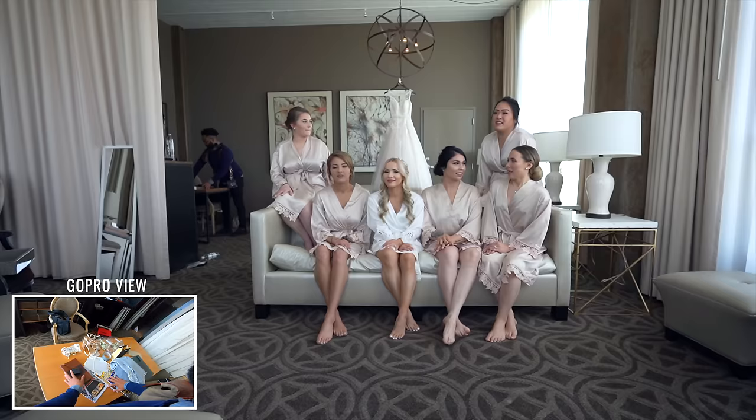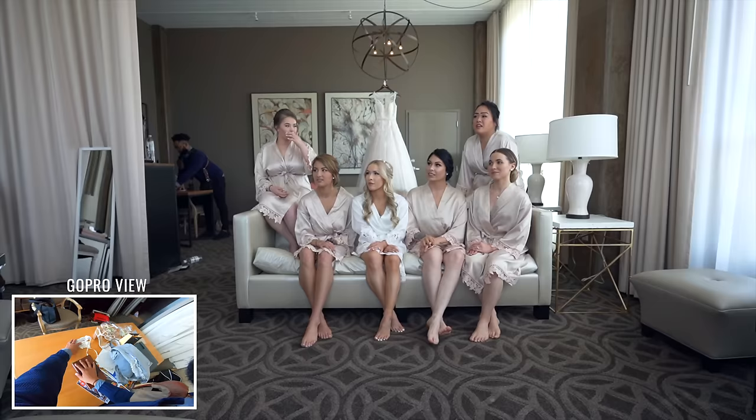Again, make sure you focus on all the details in the room. All those bags and random mess were going to be in the back of my shot, so I had to go ahead and move them out of the way.